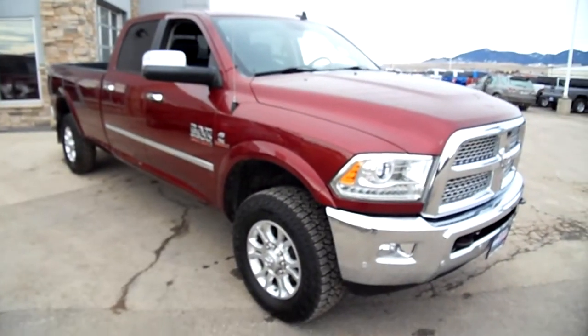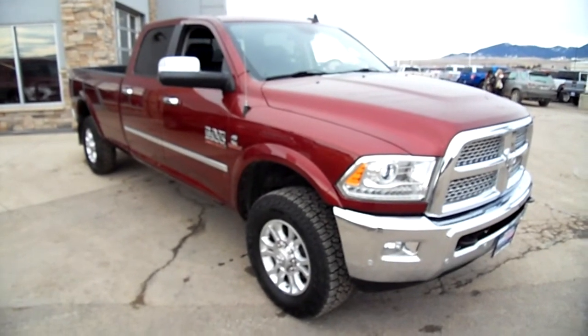Great sounding truck. Runs awesome. Check it out at Snowy Mountain Motors here in Lewistown.